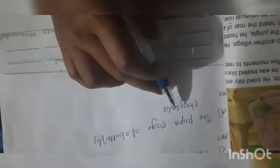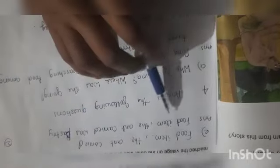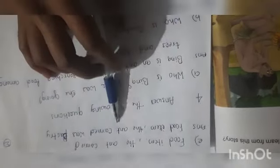Next one is, the pupa stage of butterfly is chrysalis. Now, one more thing is there. The food item the ant carried was pastry.